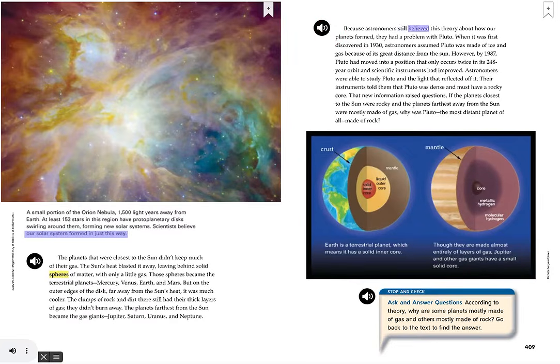Because astronomers still believed this theory about how our planets formed, they had a problem with Pluto. When it was first discovered in 1930, astronomers assumed Pluto was made of ice and gas because of its great distance from the Sun. However, by 1987, Pluto had moved into a position that only occurs twice in its 248-year orbit, and scientific instruments had improved.